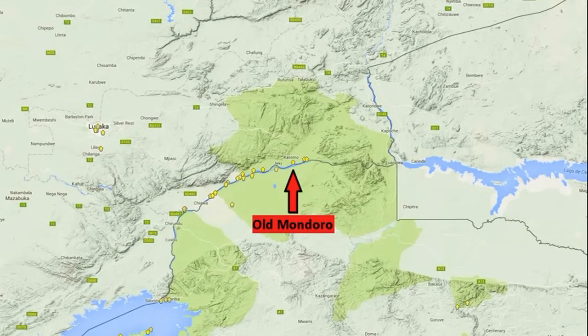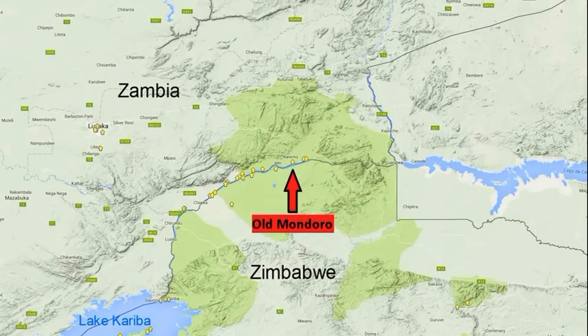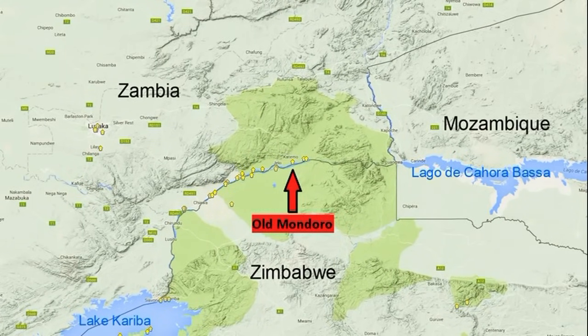The Zambezi in this particular stretch lies between two lakes. Old Mondoro is on the north side of the Zambezi River in Zambia. The south side of the river is Zimbabwe, and to the east is Mozambique. The Luangwa River runs along the border with Mozambique and joins the Zambezi River just before the eastern lake is formed.